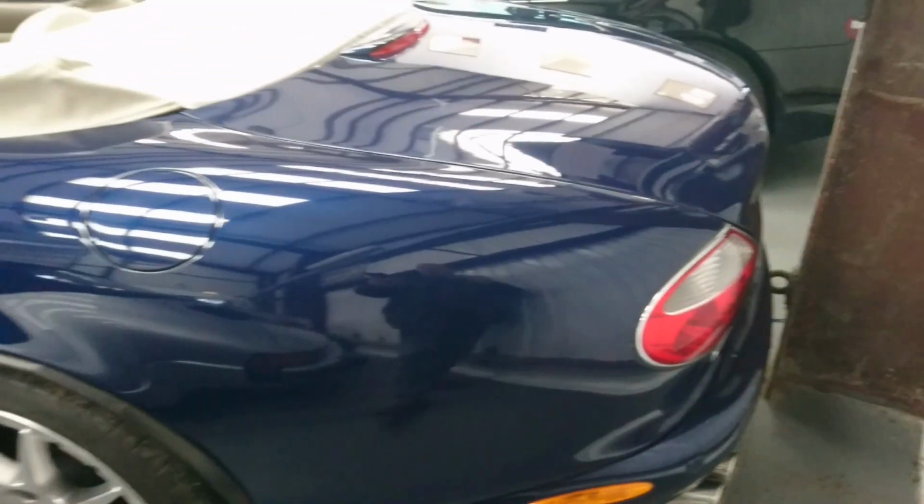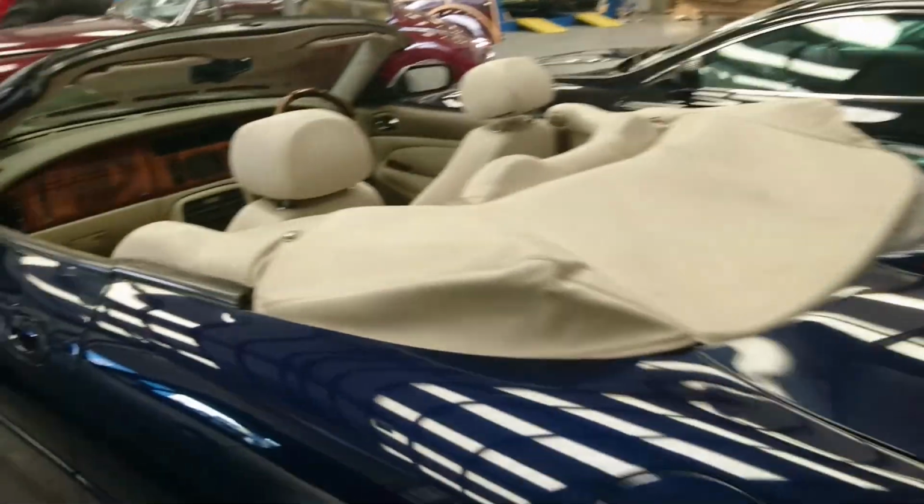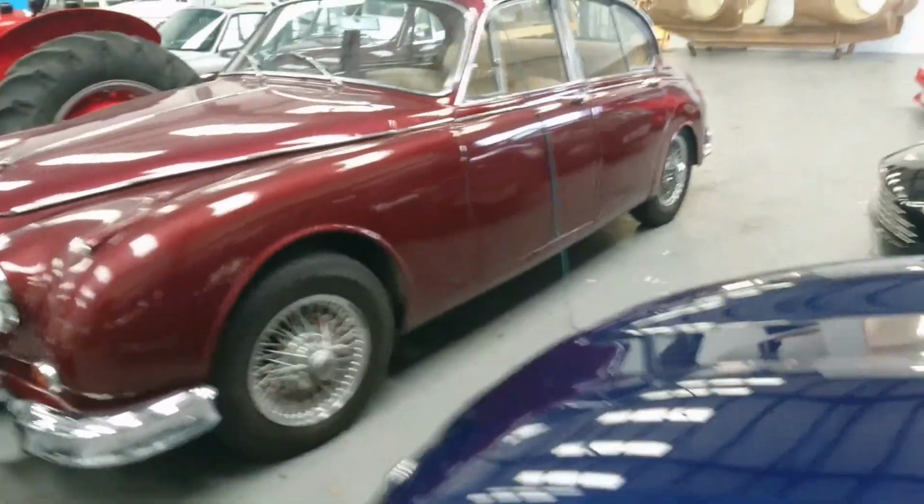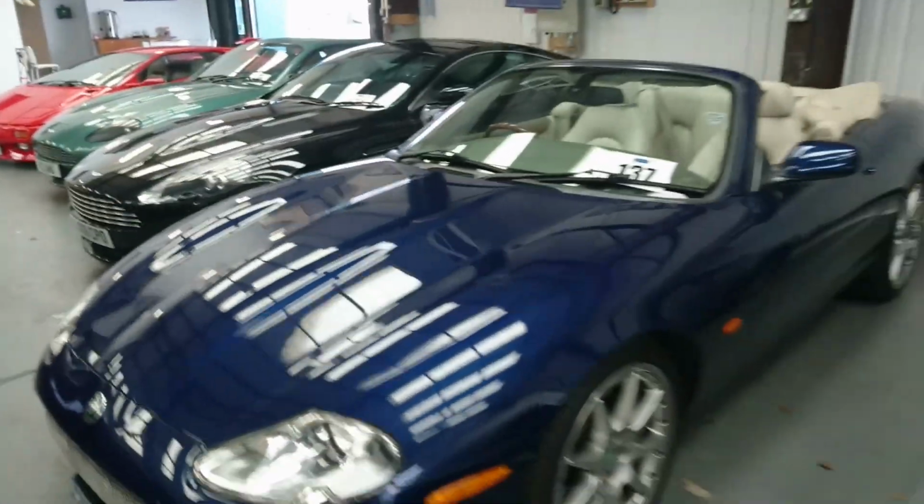Even got parking sensors, estimate between £5,000 and £6,000, so eligible for sensible second-hand classics. You know, what else? What else do you possibly need?